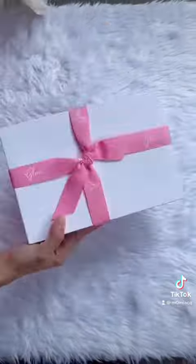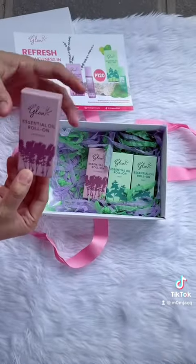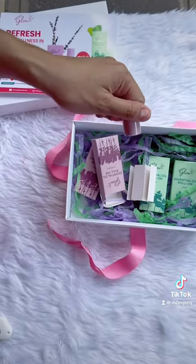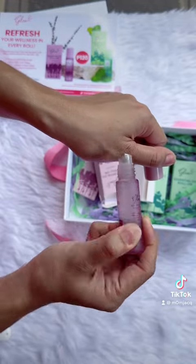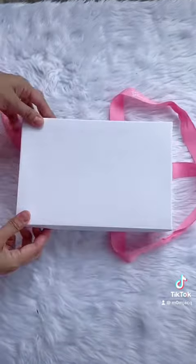The third PR box is their newest product, the Essential Roll-On that has 2 variants, the lavender scent and the mint scent. For me, not so much sticky yung oil niya sa skin, easily absorb, and may pagka-mint siya, but not to the point na mahapde at maanghang na siya sa skin. And super bango niya.